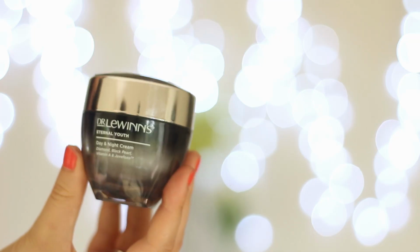And once again I'm hogging all the skincare products. This is the Dr. Lewinn's Eternal Youth Day and Night Cream. And we also mentioned this in our skincare video last week because I couldn't wait. And I really, really like it. I think it smells really beautiful and it's quite thick, so I tend to use it at night instead of day, even though it says it can be used at day, and it comes in a pretty package.